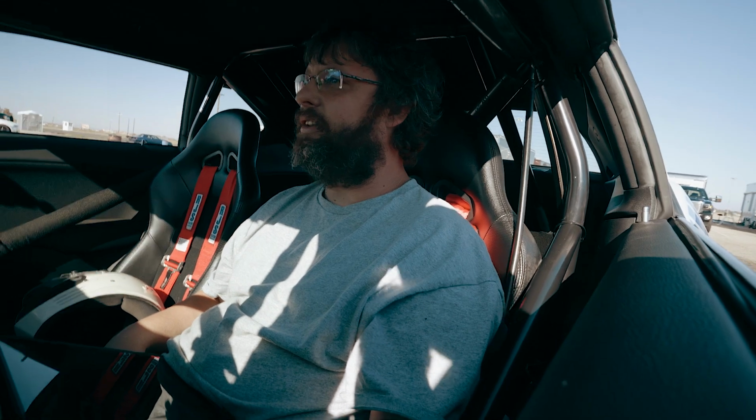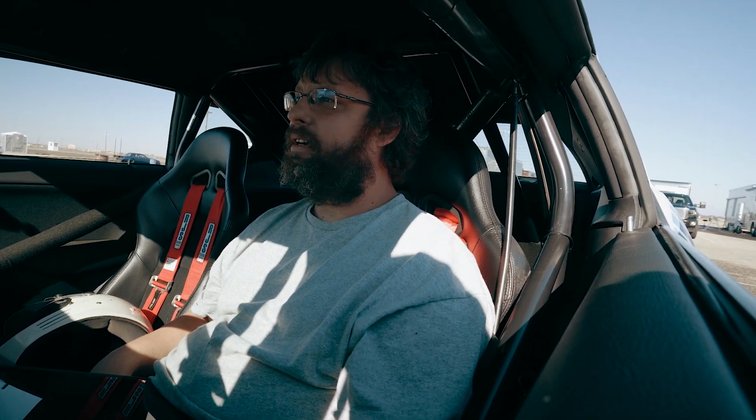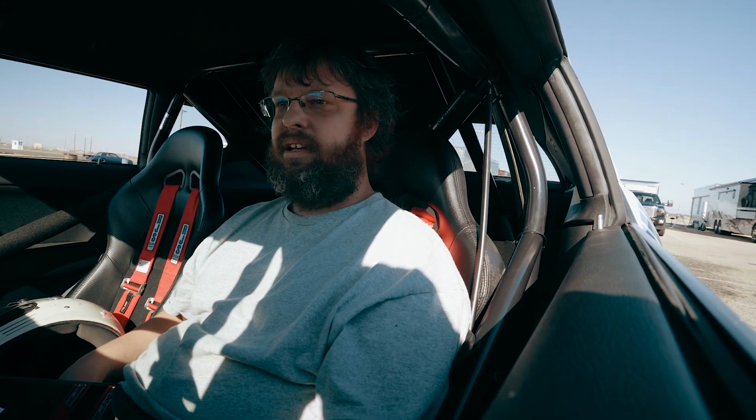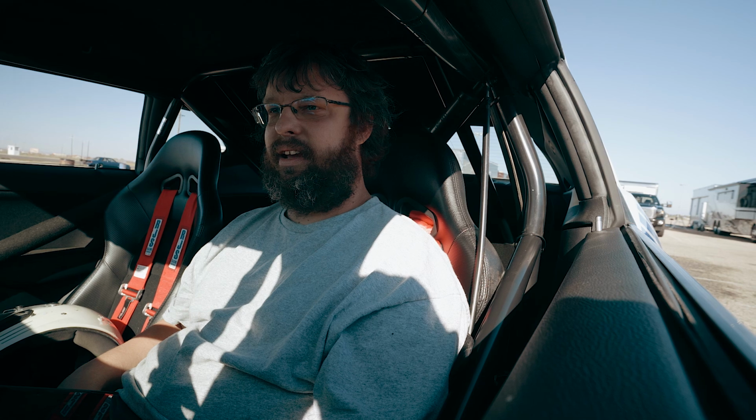I may have to move that a little bit to the soft limiter. I may have to set it higher. What's the max you think on this thing? 9. Jesus. 8. Yeah, I'm shifting right now at 84.